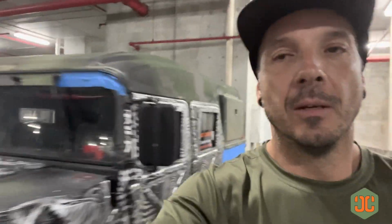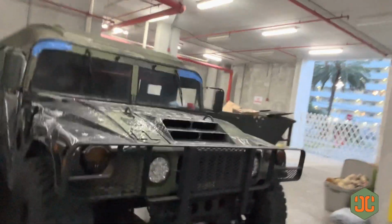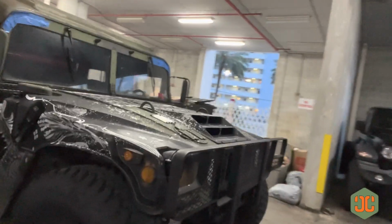Long day, but we got everything on. Everything is pretty dialed. Needs paint, needs a little bit of fiberglass work, and yeah. Excited about wrapping this thing up.